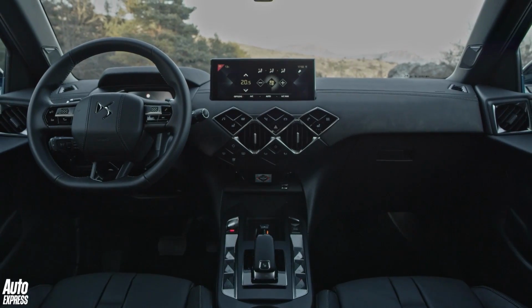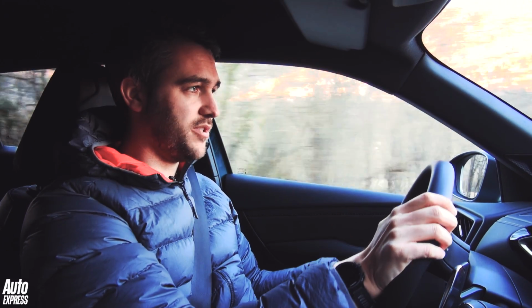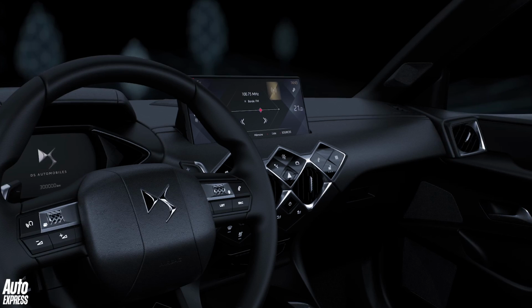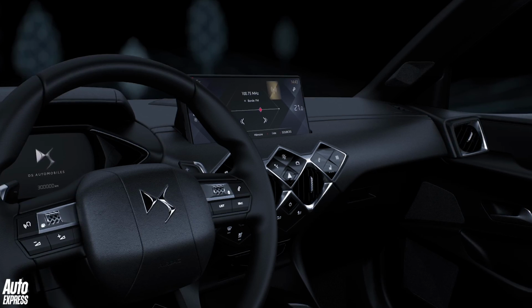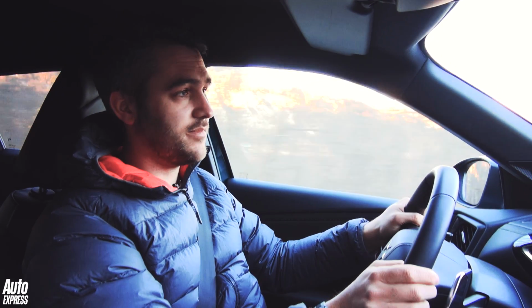The infotainment system and all the screens and buttons are taken from other PSA products, so they're familiar and easy to use, but still not as responsive as the equivalent VW Group products. The tiny, narrow dials are easy to read and have all the relevant information, but next to a Volkswagen T-Roc, they do feel a little bit small and out of date. But that's all complemented by our car's head-up display, which pops up from the dash and gives you stuff like speed sign recognition and cruise control information, as well as the lane keep assist and other safety systems.